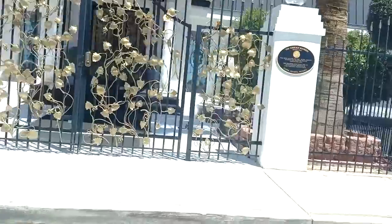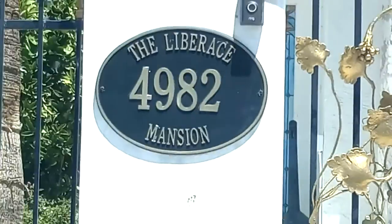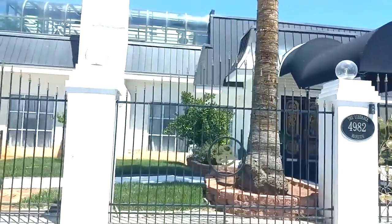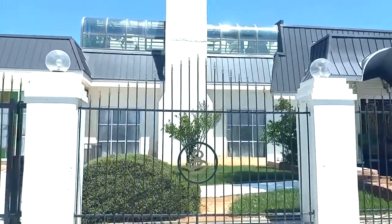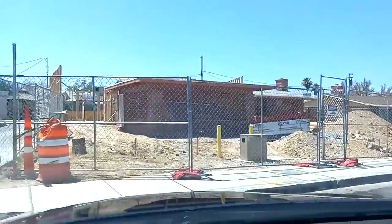And then here it says the Liberace Mansion, 4982. And that's a crazy place in there. You got a great big skylight up there. See that big cylindrical skylight, real interesting. Let's cruise around, take a quick look at this again. We got some new builds going on over here.